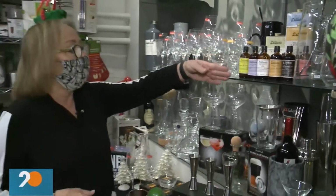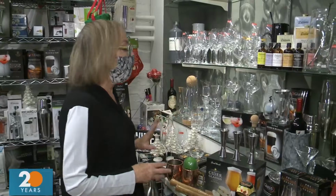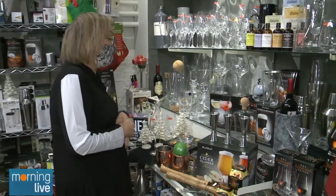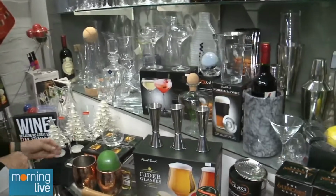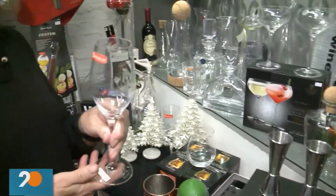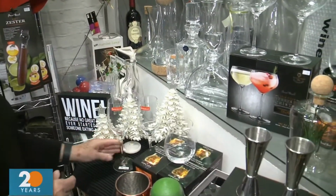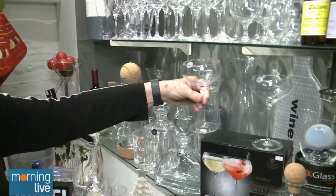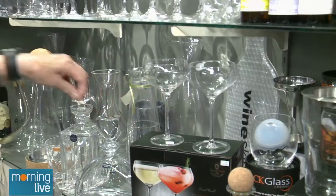Okay. So these are the sorts of things that they have. We have 13 flavors. Making a resurgence is for sure sparkly wine. So for that, we've got Prosecco glasses, which are lovely, and also the coupe. This is a big one, really, really popular.